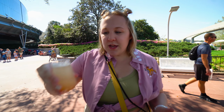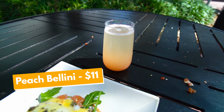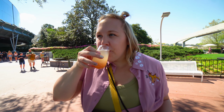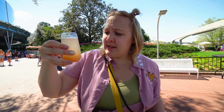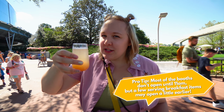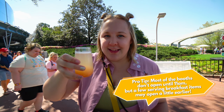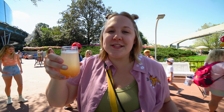We also got the peach Bellini because it is hot and something cold and refreshing sounded really good. That is quite tasty. That's pretty much exactly what you would expect. It's pretty straightforward. It's not anything spectacular, but it is nice and refreshing on this toasty day.